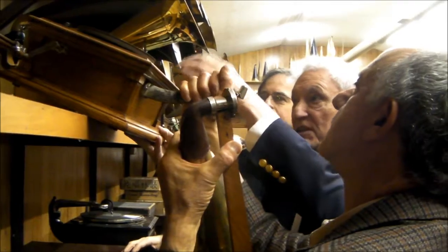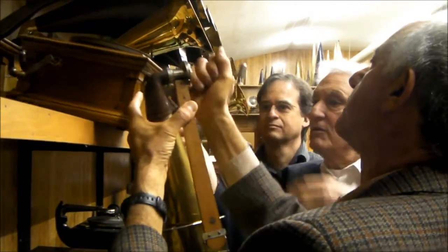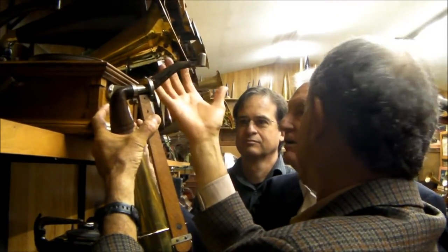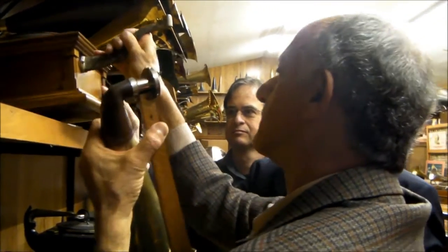I have no idea. Mounting the motor? This just covers the turntable? I think the motor is mounted and then the plate covers the motor. Oh, okay. Maybe for dust. I have no idea why it's that.